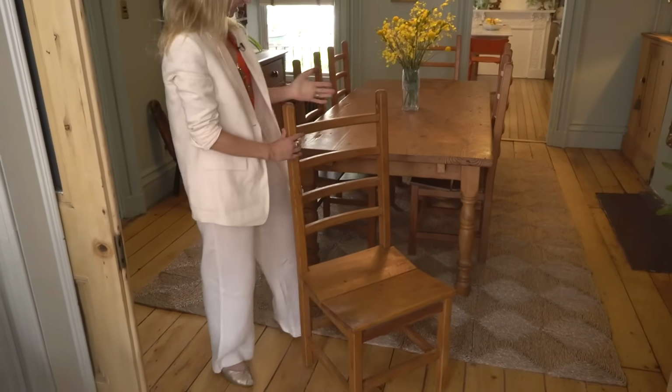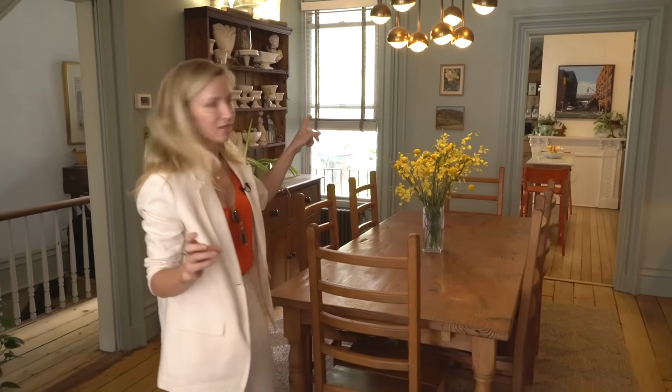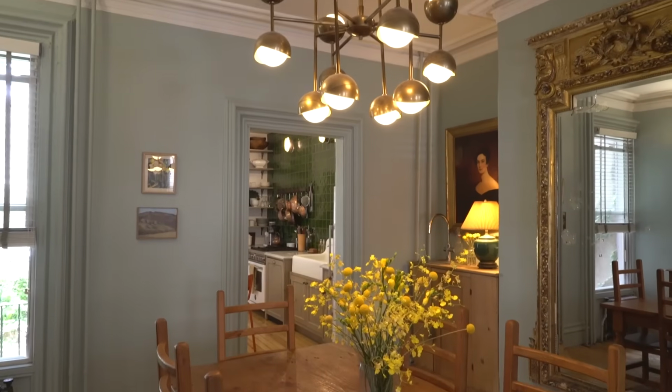I mean, they're really curious. It's an antique set. And it actually came with a huge hutch, which we now use in our pantry. So I'll show that to you later. As you come into the room, we've got this incredible chandelier.